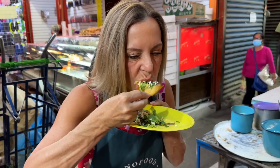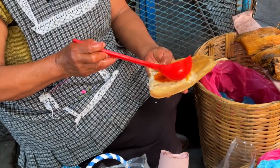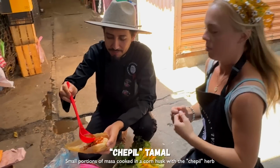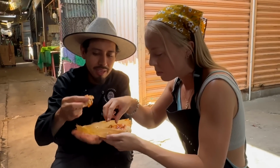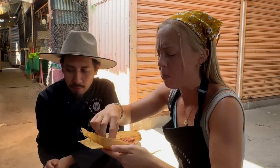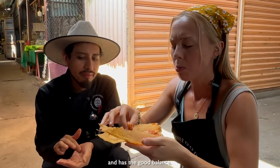It's so good. Flavor. Okay, in this case, you need more salsa. Take one and eat. Oh my goodness. The flavor is sweet, but also spicy and has a good balance.